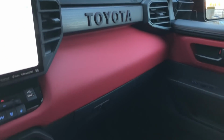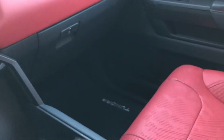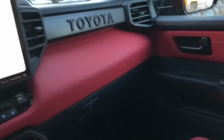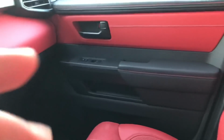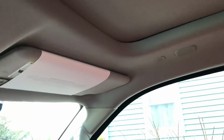And the red. I can't wait to hear what you guys have to say about the red. This has just the regular Tundra mats, not even the all-weathers. This is a pre-production vehicle, keep that in mind. So I think when you buy it, you'll get those Pro mats that we had in the last generation too. Still has that red stitching of yesteryear's Pro. Red seat belts. And I wish they would have made the headliner up here in black. That would have tied this thing all together.